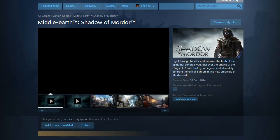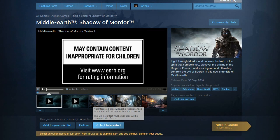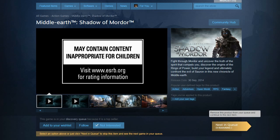If you don't want to do any of those things, you can press the Next in Queue button and it will take you to the front page of another game it has selected, where you can do the same thing. It will keep on selecting new games for you as long as you keep on clicking the Next in Queue button. I think this is a very interesting way of taking you directly to games that Steam has picked for you. It might not be perfect, but it has taken me to a few games that I wouldn't have otherwise seen the trailer for or anything like that. So it's interesting to get you directly onto the store page of that game.